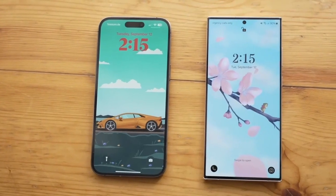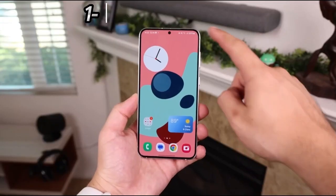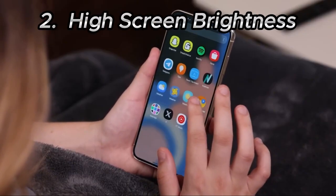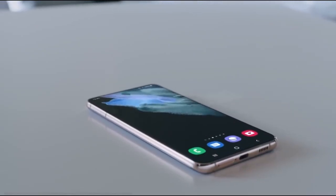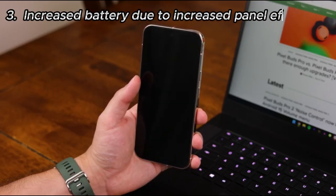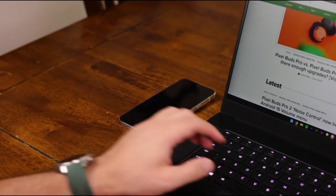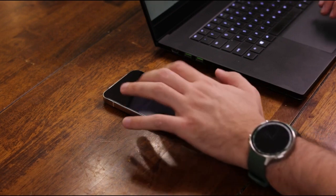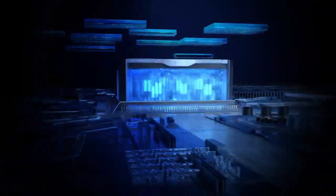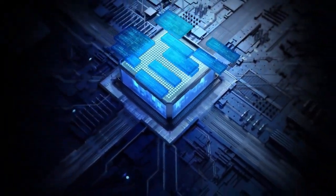There are 3 key improvements. 1, the panel is thinner, so the phone itself will be noticeably slimmer. 2, it's brighter, possibly topping the S25 Ultra's peak brightness of 2600 nits. And 3, most importantly, it's more power efficient. Since Samsung is sticking with the same 5000 mAh battery in the S26 Ultra, this more efficient screen could mean significantly better battery life in real-world use.